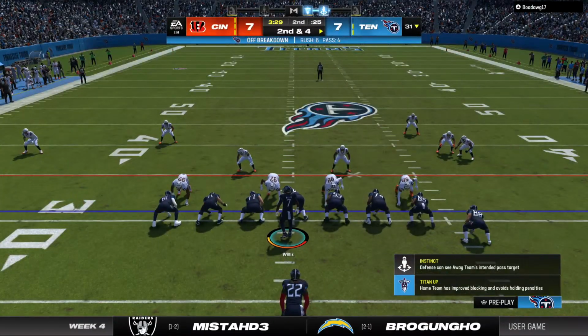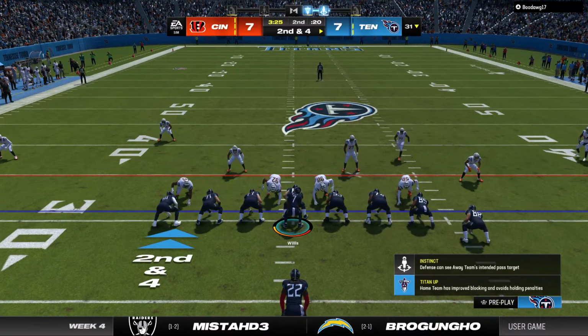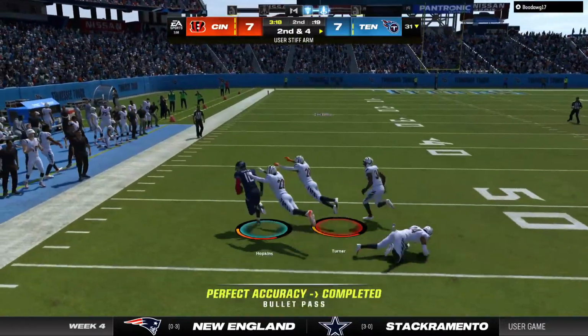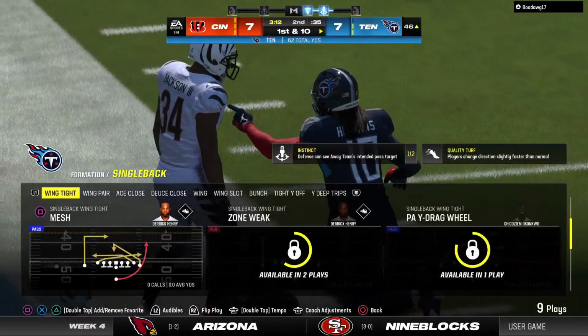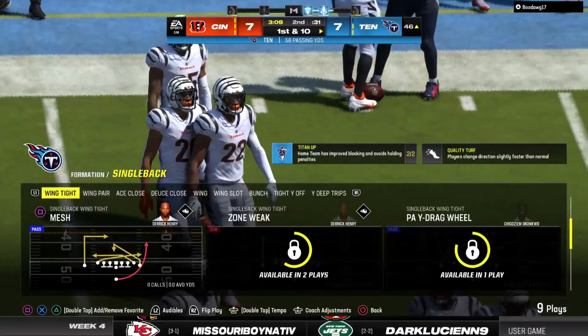They'll come up now 2nd and 4 from the 31. On the slant, complete to Hopkins. And he's going to be taken down quickly right at the 46. Good work after the catch. Going to net him 23 and a first. Oh, that was a nice job there.